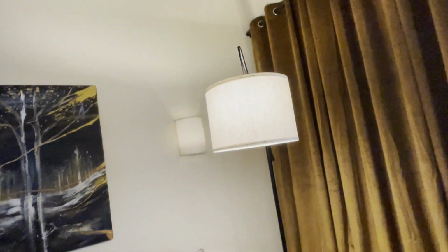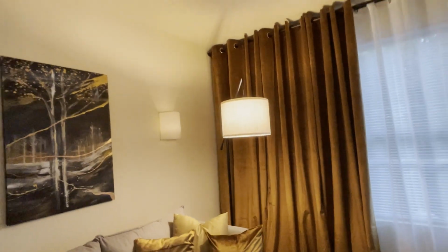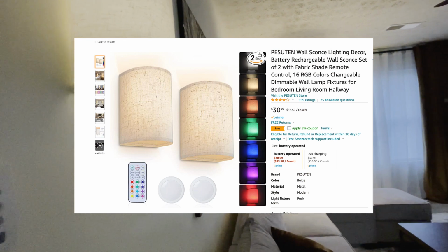And the plant looks great over here. The chocolate curtains from wall to wall, floor to ceiling, I love. It makes the window look really large. The floor lamp sets a nice dramatic mood. Also, to set a mood, I added a couple of battery-operated wall sconces.